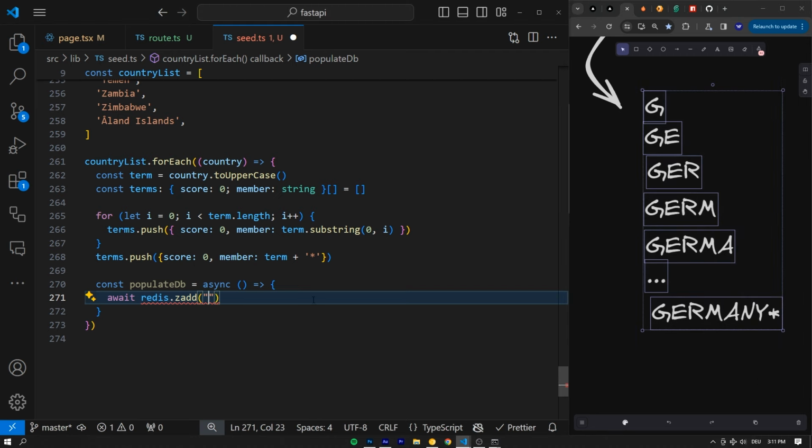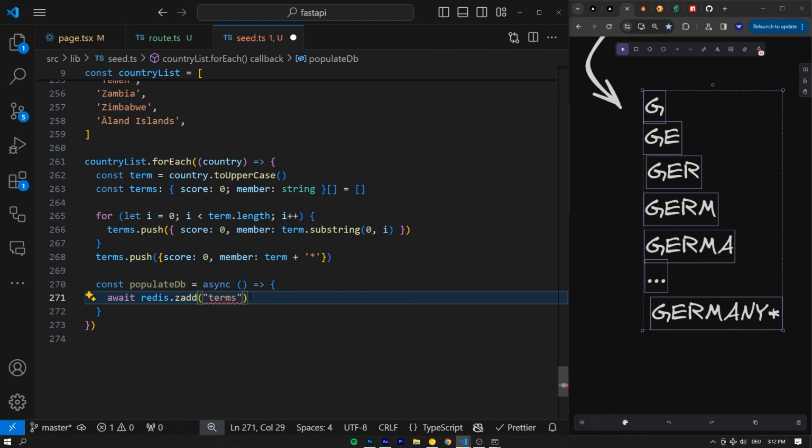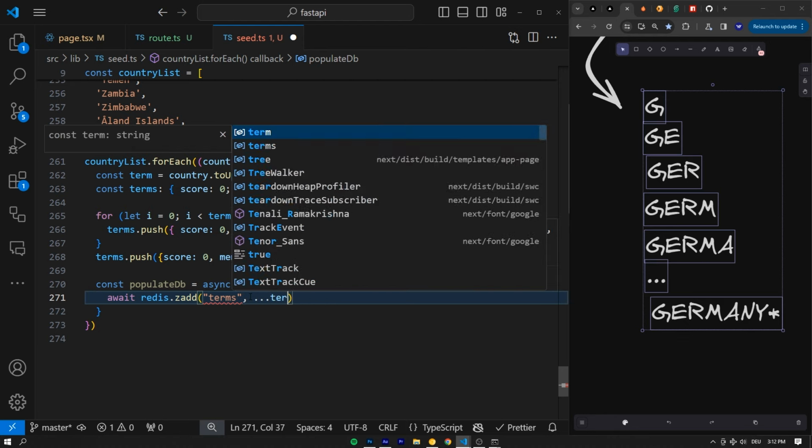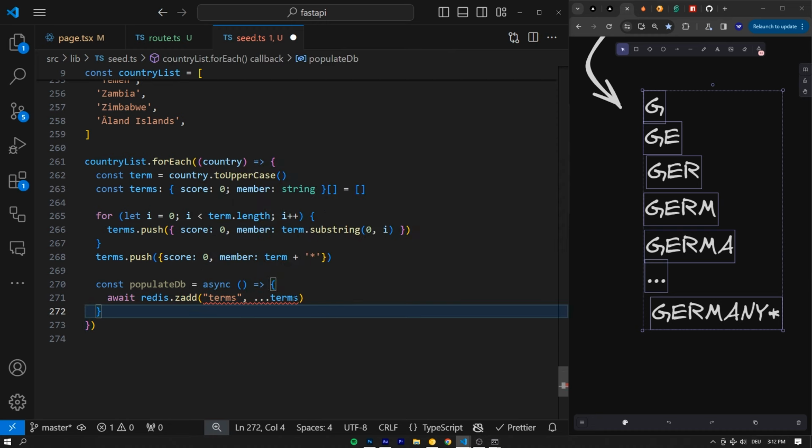And in order to use it, we can give it a key. This is the single entry, the single namespace. All the following values are going to be stored in our database, and we can simply spread in the terms. Now, the TypeScript implementation of this kind of lags, but trust me, this works.